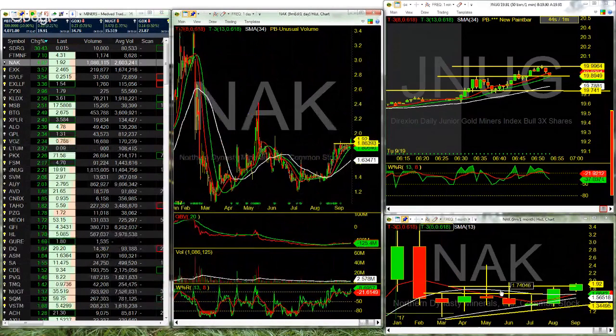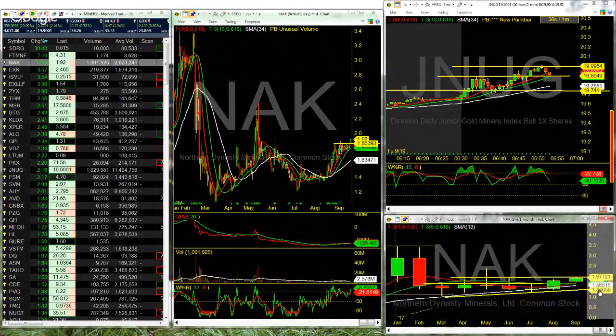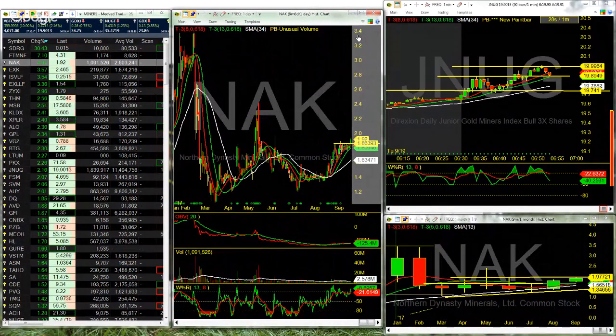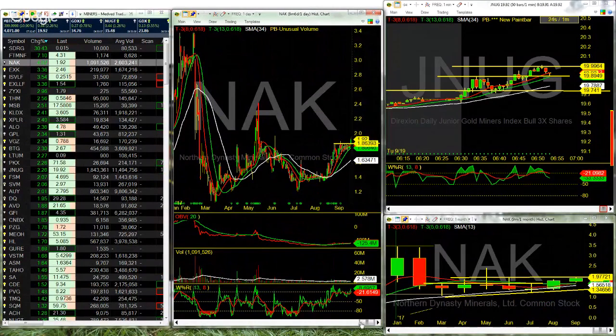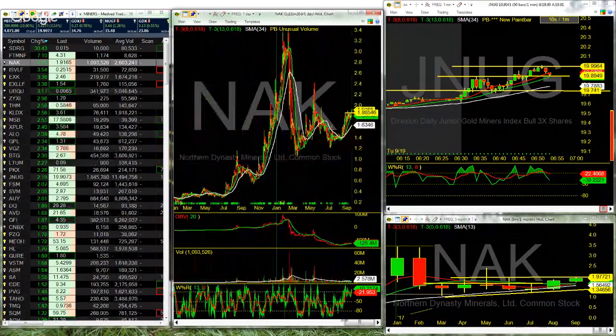You can see the monthly chart too. Bullish. It's got a little bit of resistance left. Looks like it might be working over the 2 o'clock line. JNUG got rejected at the 20 mark. So yeah, NAK looks good.